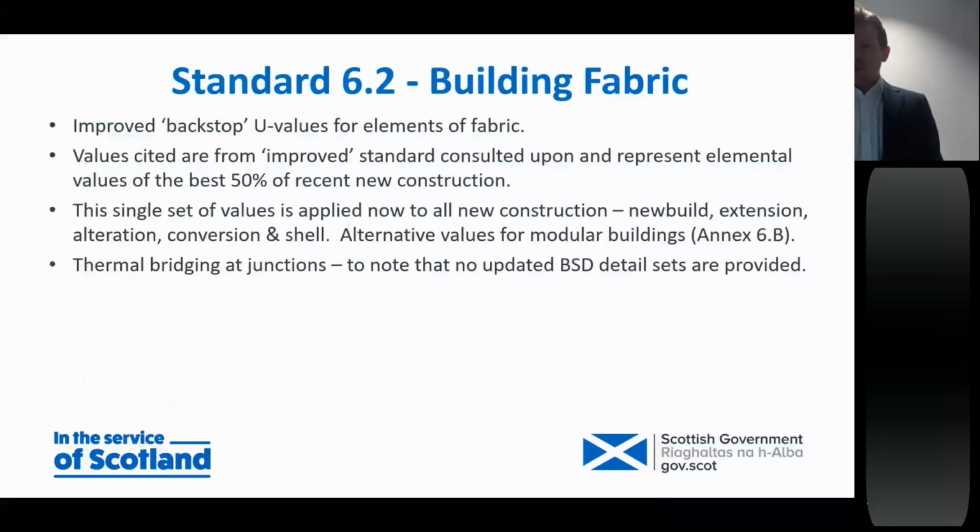So just a small slide on building fabric. There has been an improvement in the backstop U values for the elements of the fabric themselves, and this is based on an average of about 50% improvement on recent new construction. So it's a fairly decent improvement there. And that single set of values is going to now be applied across all new construction. So not just new builds, but extensions, alterations, conversions, and shell buildings.